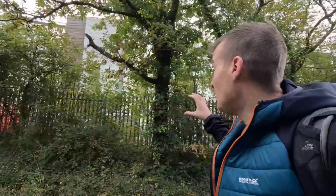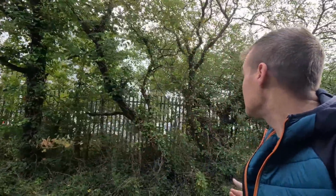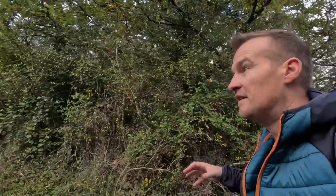So the cement works is right there, quite a modern construction, isn't it? You've just seen it from above, but obviously it wouldn't have been like that when the station was open.